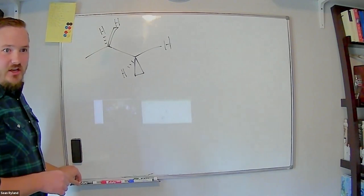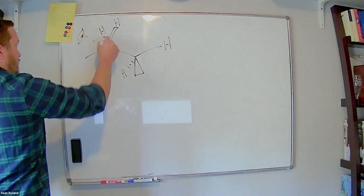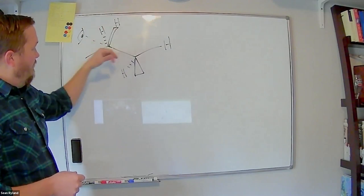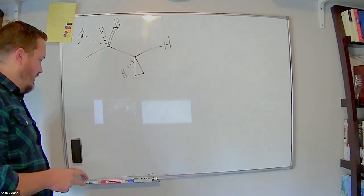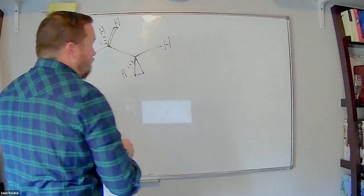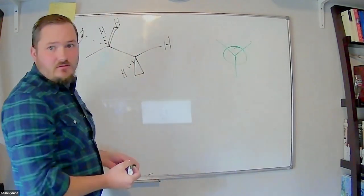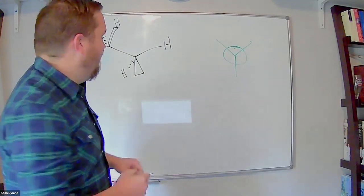So if we're trying to take this and turn it into the Newman projection, we're trying to look from along that line there. If we rotate it out, whatever was flat is now pointed straight in and out. So our front carbon is going to look something like this. Oh, wow, that green really doesn't show up much, does it? Can you guys see that? Iffy. All right, I'll stay away from the green.